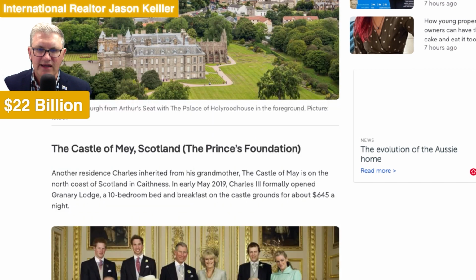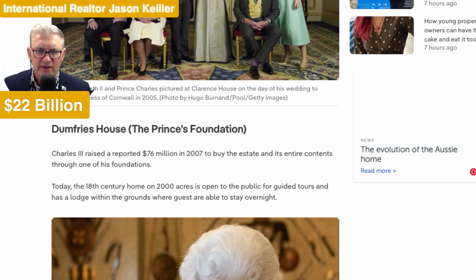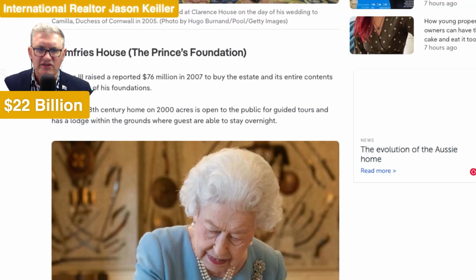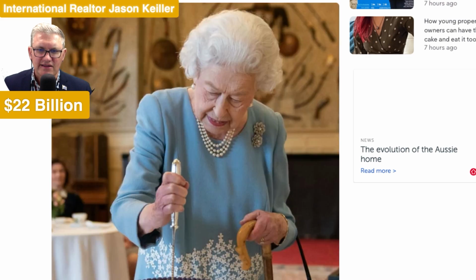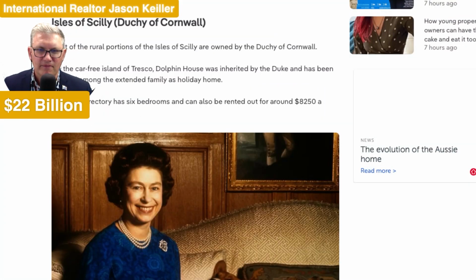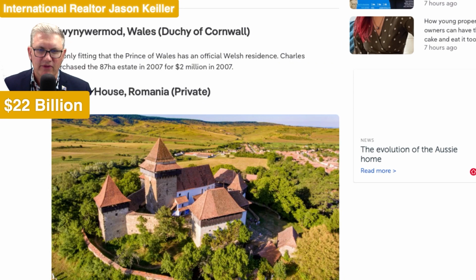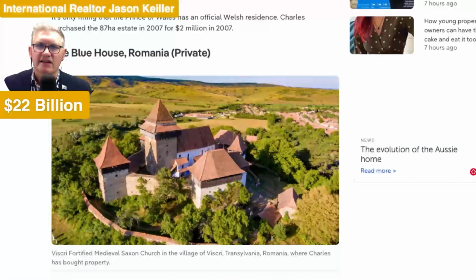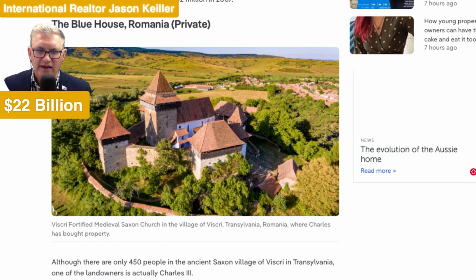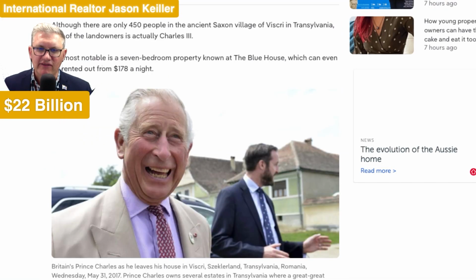And the Castle of Mey, Scotland, the Princess Foundation is involved in that one, and we've got $645 million. Dumfries House, the Princess Foundation, $76 million back in '07. There's the late Queen herself cutting a cake and working hard to the end. What an amazing lady indeed. And more indeed, more properties indeed. What else have we got here? We've got the Blue House. Let's go to Romania. And this is King Charles's home, the Blue House, Romania, which is a fortified medieval Saxon church. And he owns that one as well. And that is rented out. You can even stay there.